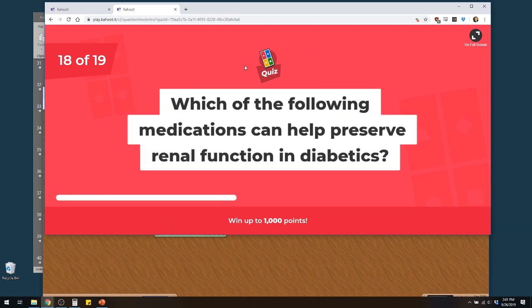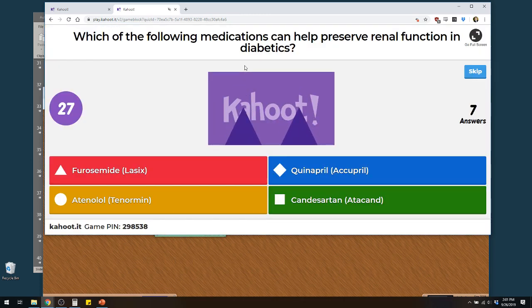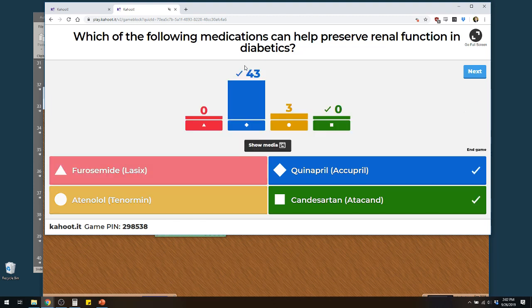Which of the following medications can help preserve renal function in diabetic patients? This should be very straightforward. We've mentioned it 90,000 times today. Yes. There's actually two right answers here, and no one picked the other right answer.